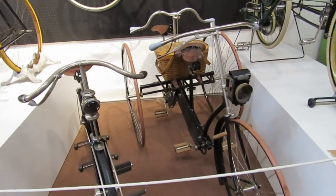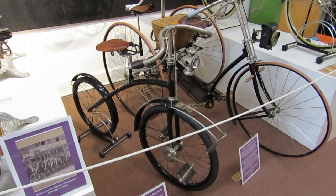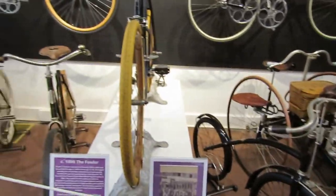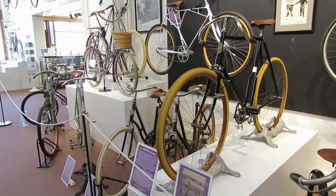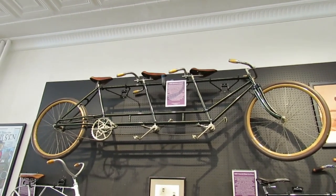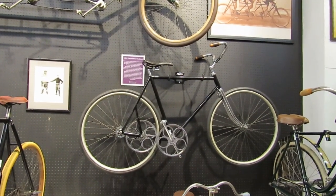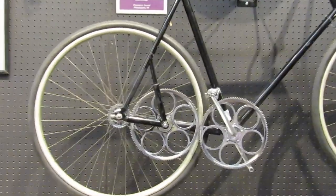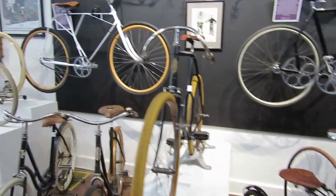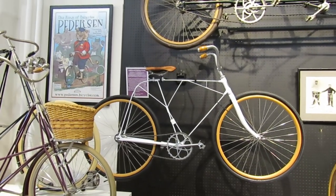And this is a 1899 Rudge Tandem, an 1895 Crypto Bantam, '96 The Fowler, that's a 1896 Schwinn Triplet, and 1897 Carroll gear to gear, so the drivetrain is done directly with gears. It's an 1899 Knoll spring frame, so the whole frame is springy.